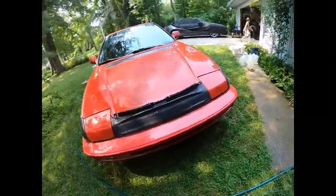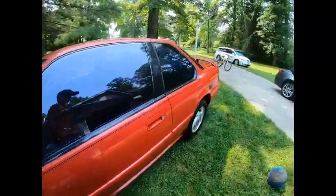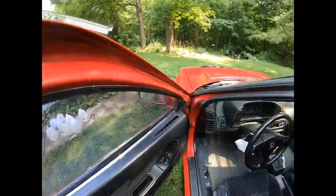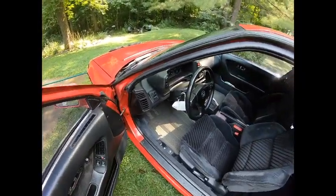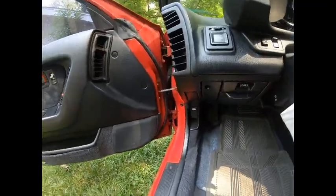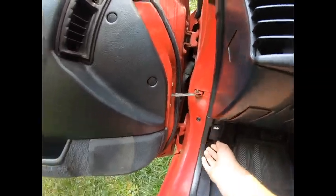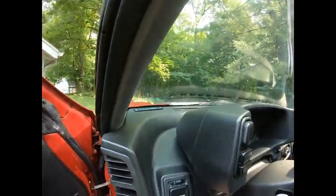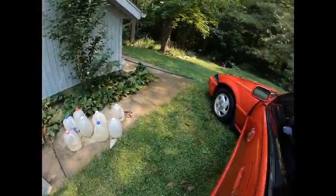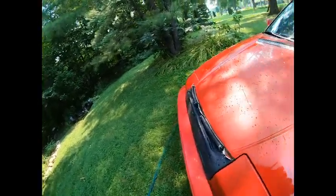Let's see here. How do you open this hood? Oh yeah, you have to get in the car. I want to show you guys the wonderful engine. It's not a VTEC. Just sad. They started putting VTECs in the Honda Preludes in '92, I think, in Japan, and they started putting VTECs in Preludes in '93 in the United States, I think. I'm pretty sure I'm right, so anyways.